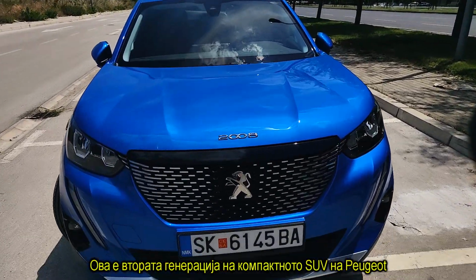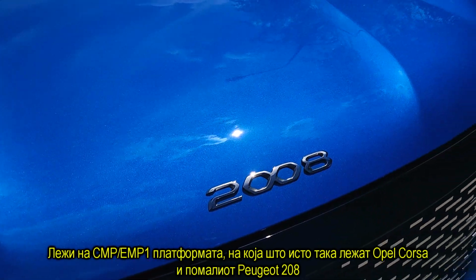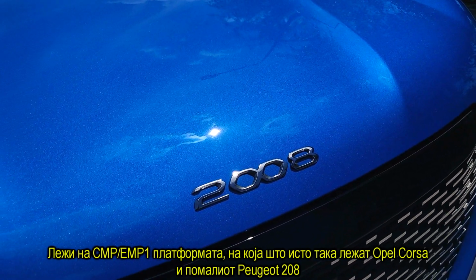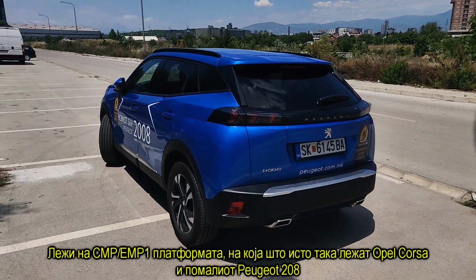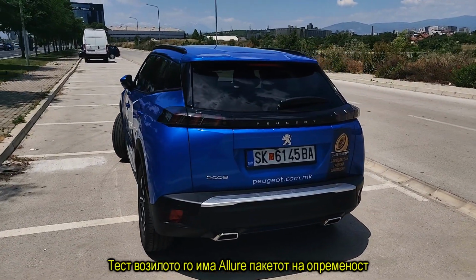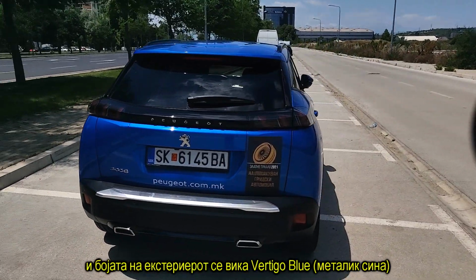This is the second generation of Peugeot's subcompact SUV. It's built upon the CMP or EMP1 platform, which also underpins cars like the Opel Corsa and the smaller Peugeot 208. Our test car today is an Allure trim level, and the exterior color is called Vertigo Blue.